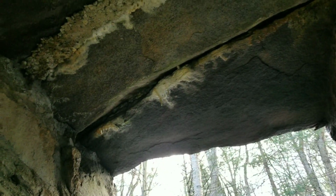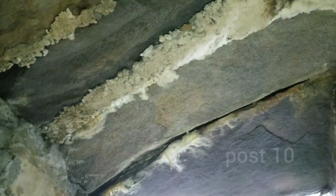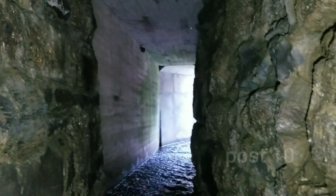Got some stalactites. It looks like they put extra concrete there. The soil must have been washing out. These are very nice rocks. See those rocks right there?